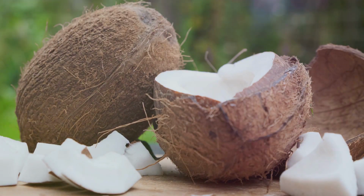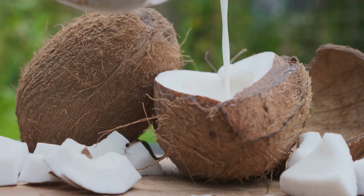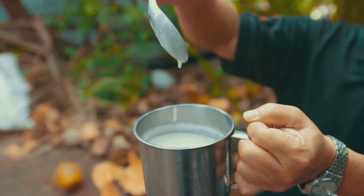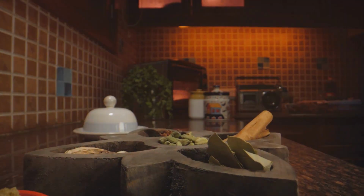Next up is the coconut milk, the heart and soul of the recipe. Its creamy texture and slightly sweet flavor envelop the fish, creating a rich and velvety sauce that's simply irresistible. It's not just about the taste, though. Coconut milk also adds a beautiful, creamy texture that makes our dish wonderfully indulgent.